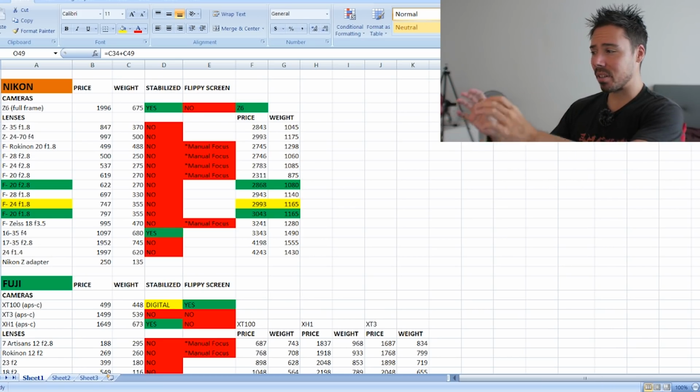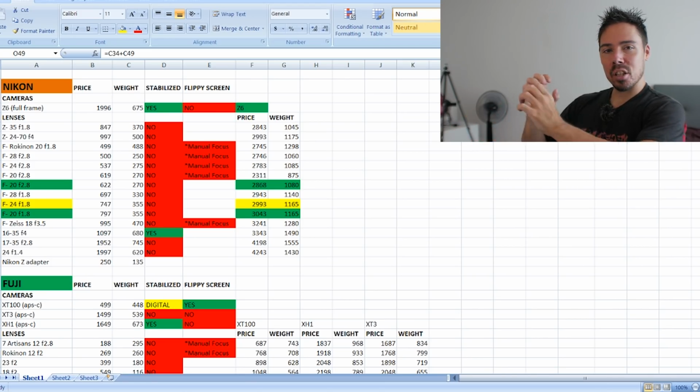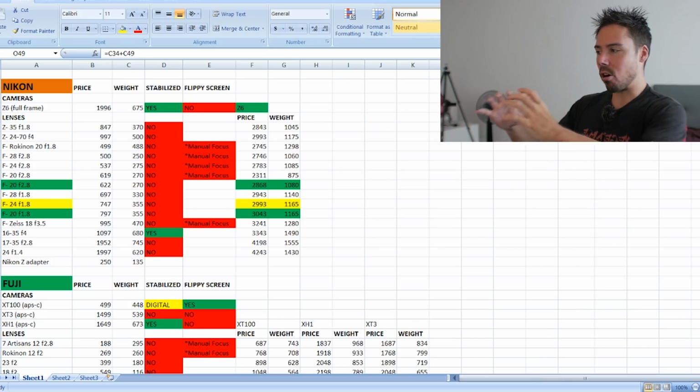And if you adapt Nikon F lenses on, it makes the sound like crunching glass or something. It's just all your lenses become much louder and they don't focus as good. So there's some amazing options, but I don't know how they're going to perform focus wise.